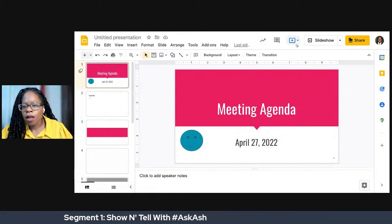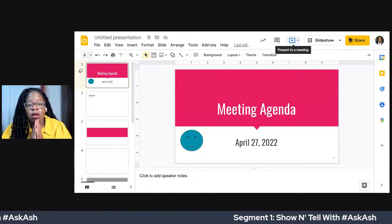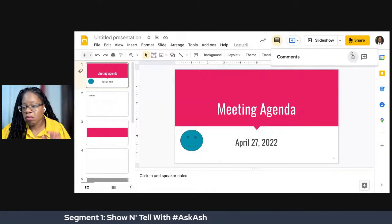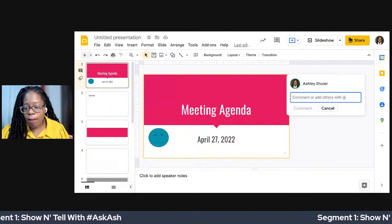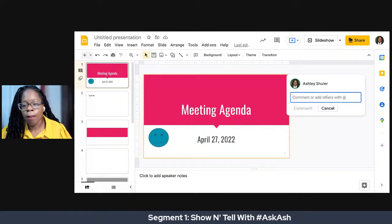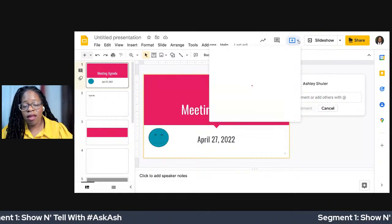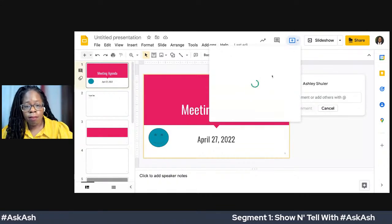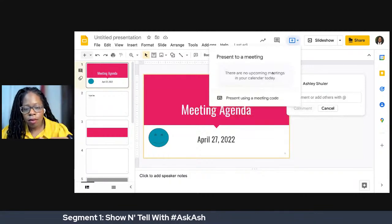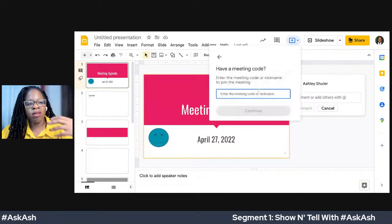Okay, here we are. All right, I love this feature of Google Workspace. I'm going to show you three things. Number one, comments. Add a comment at somebody. Maybe they need to address something, or you want them to update something. Boom. This is cool because you can literally present in a Google Meet meeting. If you have a meeting code, you put it in and you can present right then and there.